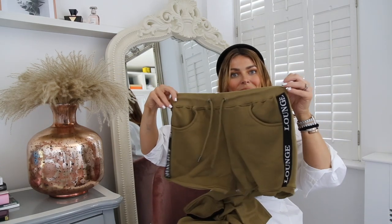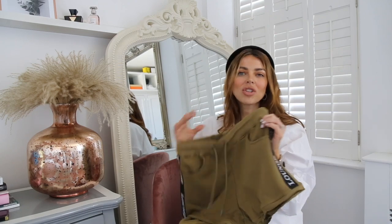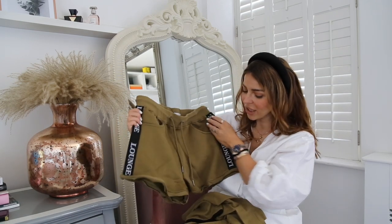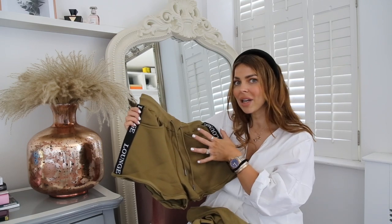Now these are the shorts that I was just talking about. I've got these in black and I find I just wear these all the time. I just chuck them on to go walking the dogs or out with the kids or just running some errands. So I thought these would look really cute, not only as a little loungewear set, but these would look really nice as well with a little white hoodie or a white t-shirt. I love khaki and white together.